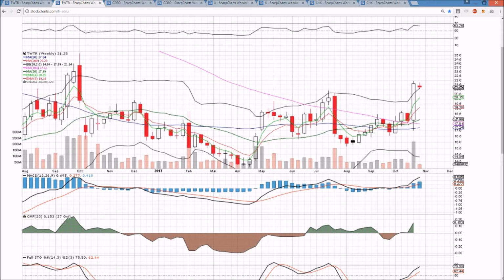Upper Bollinger Band on the weekly is also support, 21.14. So same story, if we close the end of this week above that level, we know we're still very strong. And if we close below it, we'll then be looking for consolidation.